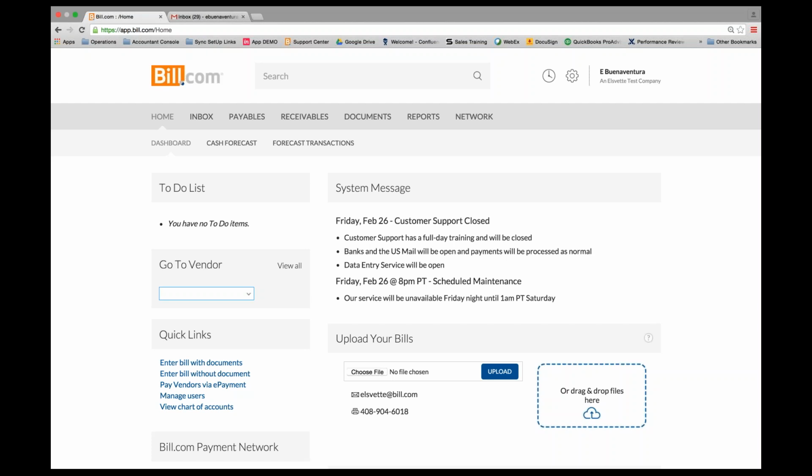Okay, if it's a vendor, it'll remember what you've typed in, so you progressively type less each time you code. For example, when I was coding my bills, when I brought up a specific vendor, it remembered information already for me. For example, the payment terms, any kind of mapping towards departments or classes, it'll start remembering what you've coded based on the last transaction.